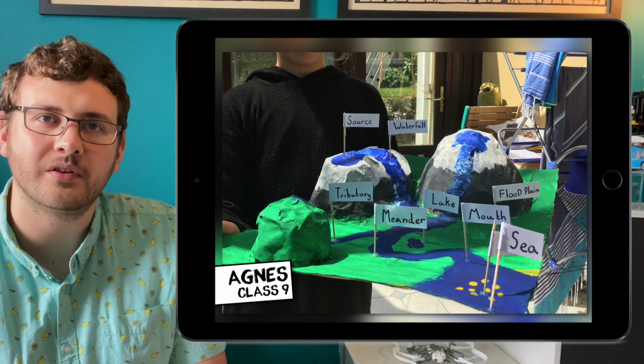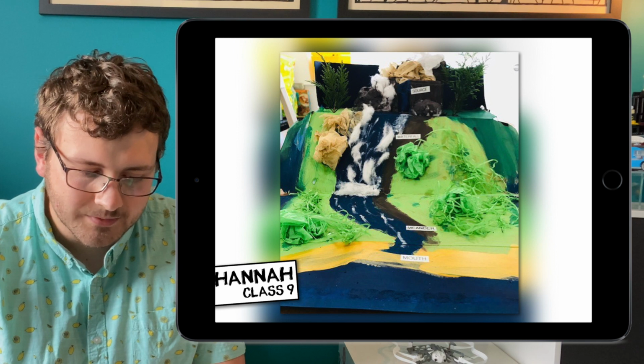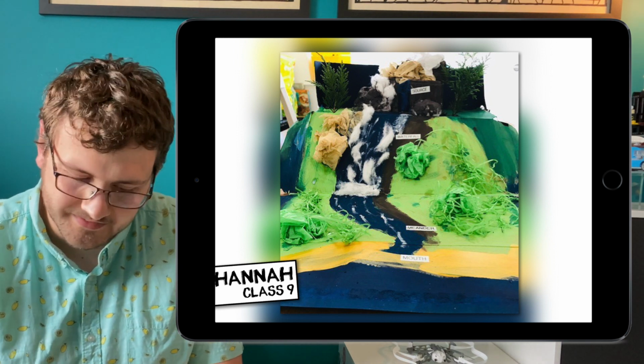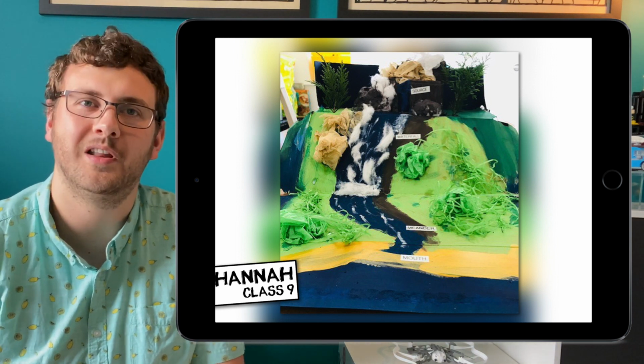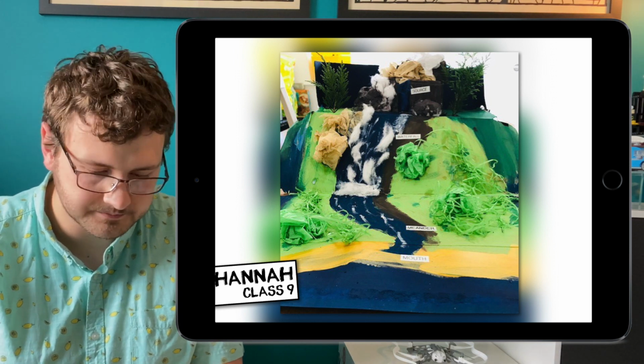Agnes, I bet that took you a long time. It really is lovely. Well done. We've got Hannah's one as well, and if I zoom in, Hannah's put some actual plants on there, perhaps some fern leaves at the top. And again, you can see this waterfall coming down, shown through the cotton wool and that lovely dark blue, all the way down to the river mouth by the sea.